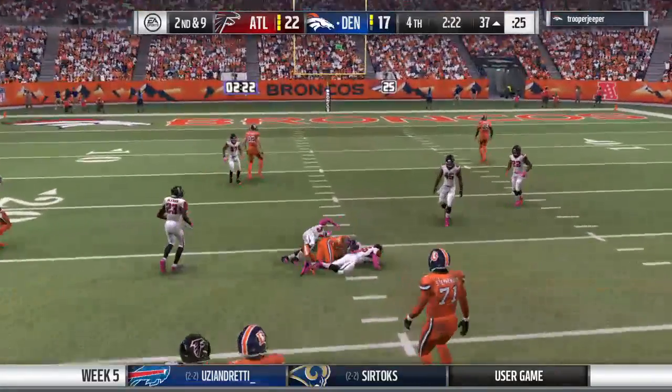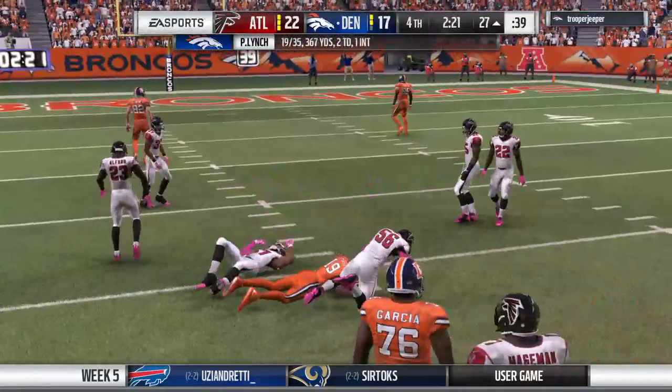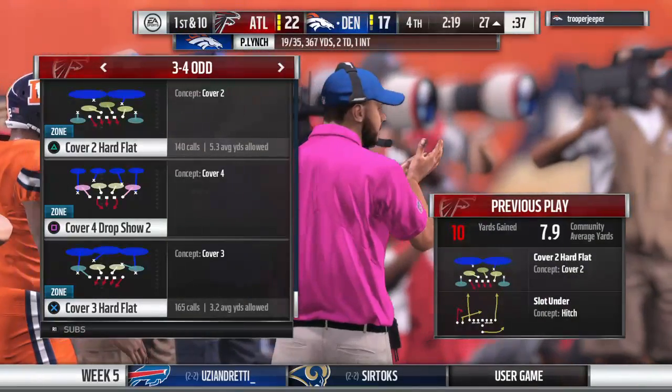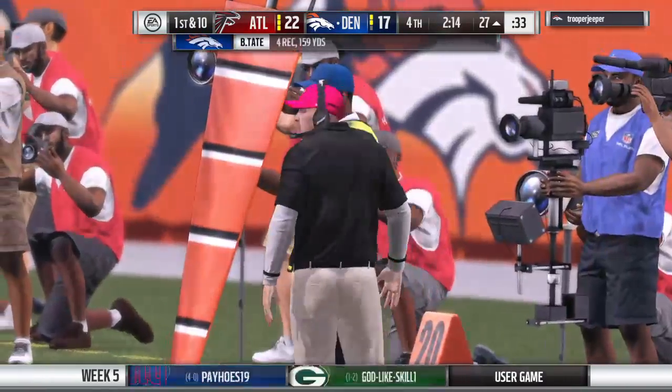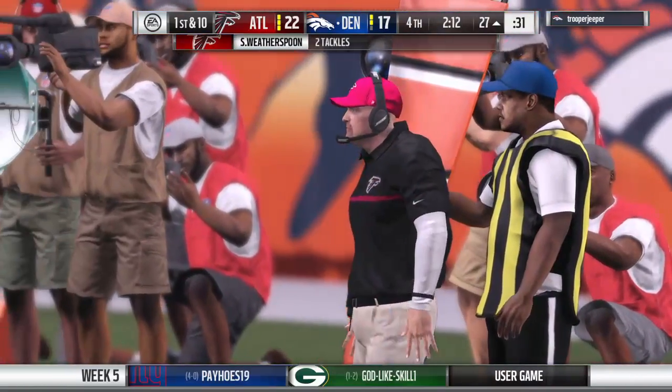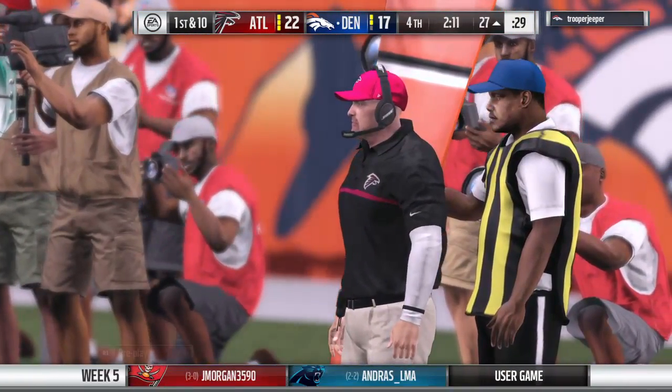He completes it to Tate. And he's going to get this inside the 30. Give him 10 yards on that one, and that'll earn him a fresh set of downs. And that last reception puts him over 150 yards now on the game, Charles.